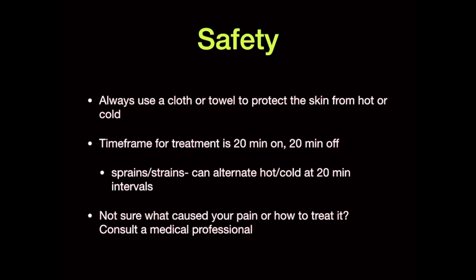For sprains and strains, you can do the hot and cold at the 20-minute intervals. So you do heat for 20 minutes, cold for 20 minutes, heat for 20 minutes, cold for 20 minutes, and just continue. But most importantly, if you're not sure what's caused your pain or how to treat it, you do need to consult a medical professional so that you're not doing something to make yourself worse, because the last thing we want is someone to have even more pain.